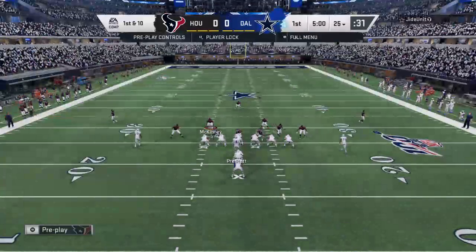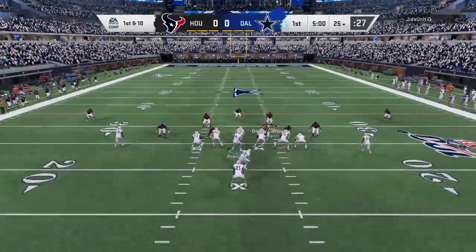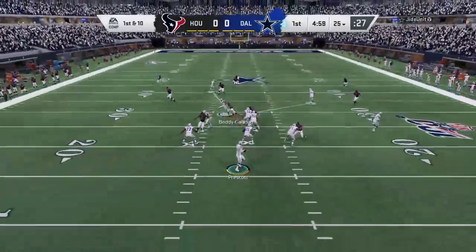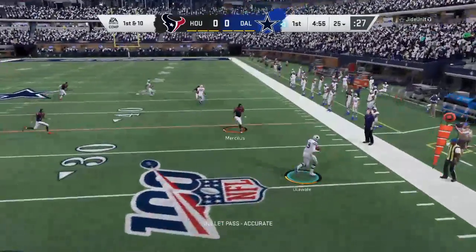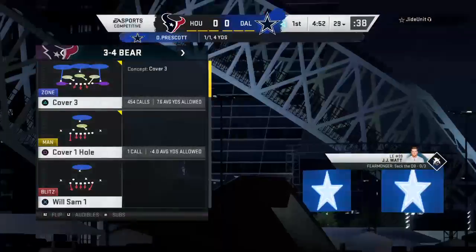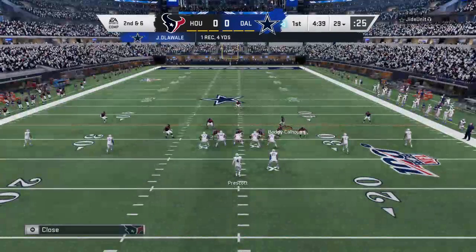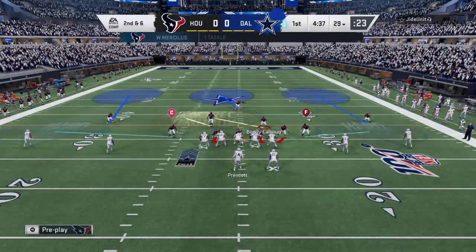Here we go. 180. 55. On 1st and 10, Prescott. And he's going to drop this off to his fullback. And from the 25, they work this to the 29, a gain of 4. A gain of 4 on the play, and that'll make this a second down.